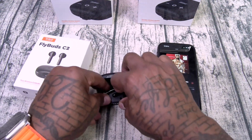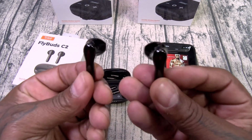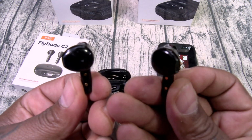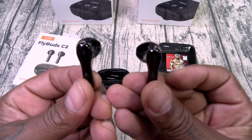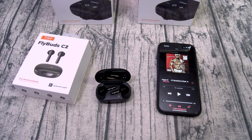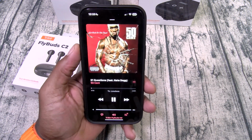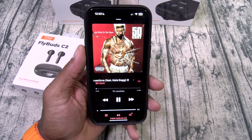LEDs. Now these earbuds do not have the rubber tips. Okay, so these are going to be more comfortable for all day wearing. All right, so let's go ahead and drop them in. Now I already paired them up. Okay. Get the music going. 50 Cent, one of my favorite songs.